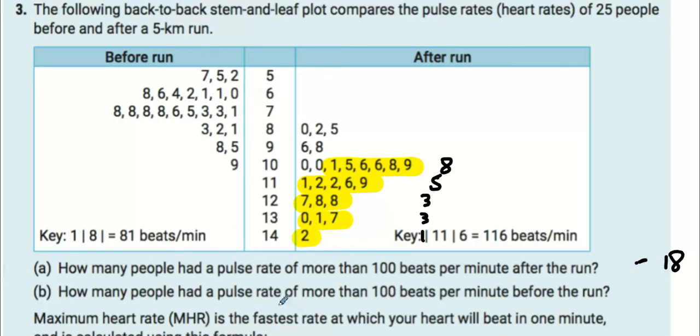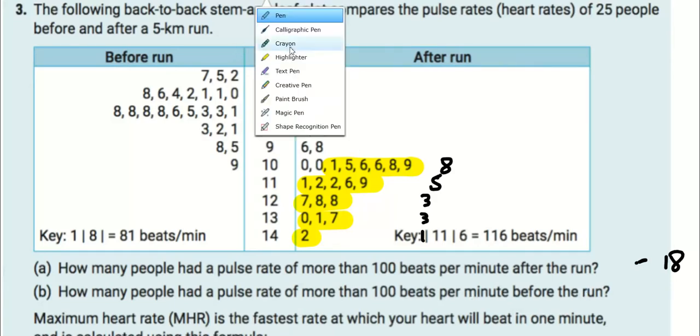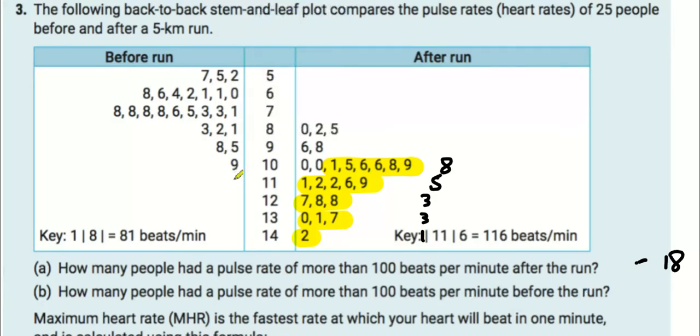Lads, next thing. How many people had a pulse rate more than 100 beats per minute before the run? More than 100. Lads, I only think there's one person, was there? Only one person. Okay. One person had a pulse rate more than 100 before the run.